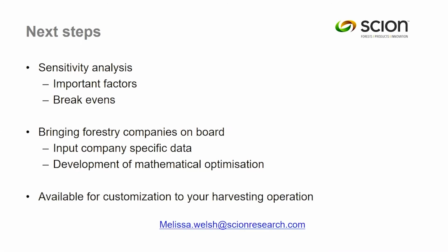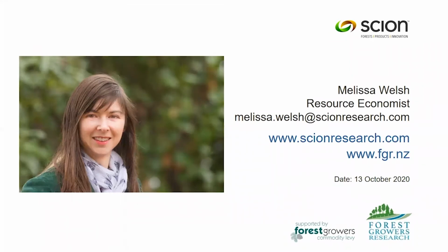And we're available for customizing the model to your harvest operation if you're interested in being involved. So thank you.